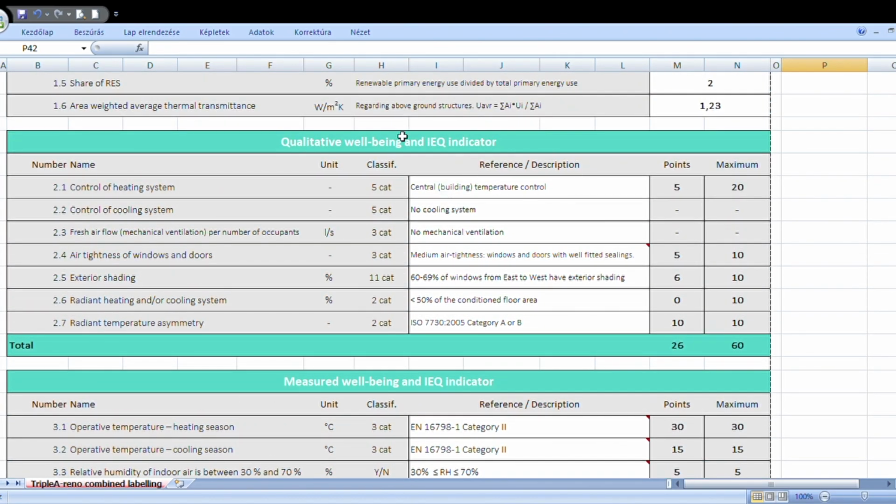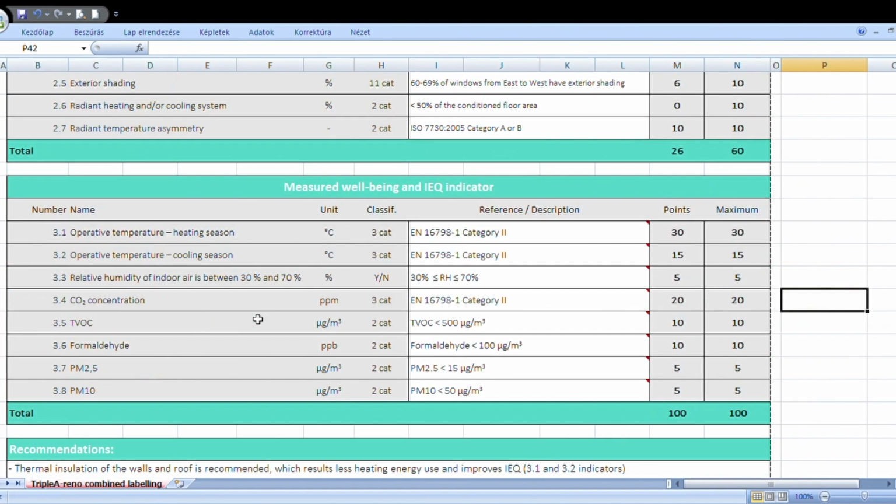So these were the qualitative well-being and IQ indicators that I presented to you. These provide feedback to the end users on the technical building systems and their capabilities from a well-being and IQ point of view. However, these don't give information on what figures are realized in the analyzed residential building or apartment. Therefore, on-site measurements are needed to evaluate the realized conditions and provide information to the end user on which parameters are good and which could be better in order to improve IQ and well-being.